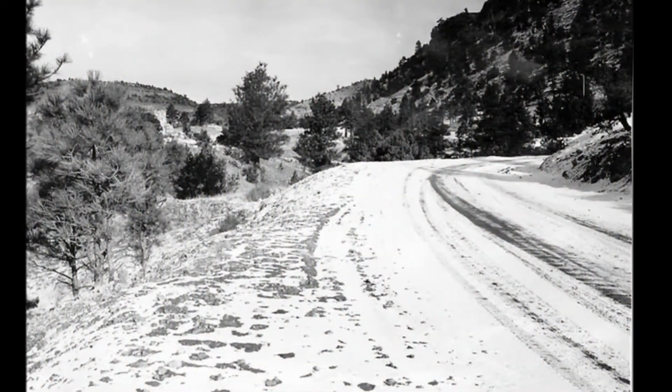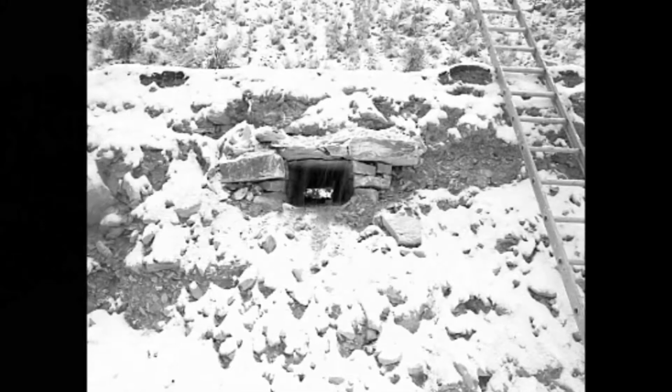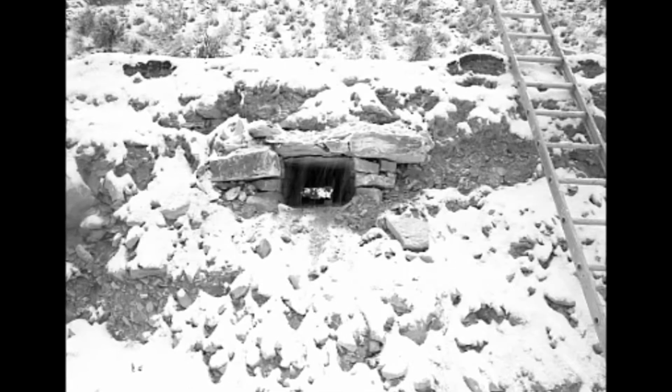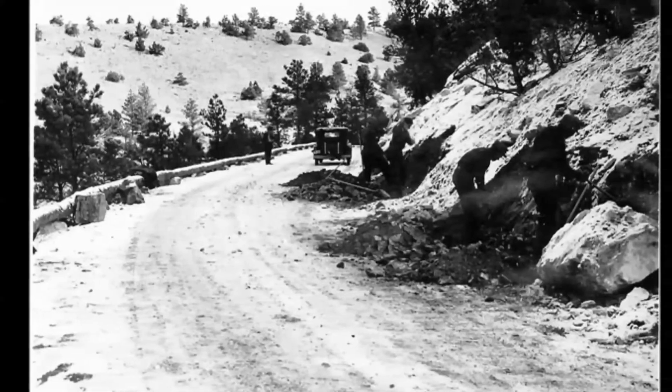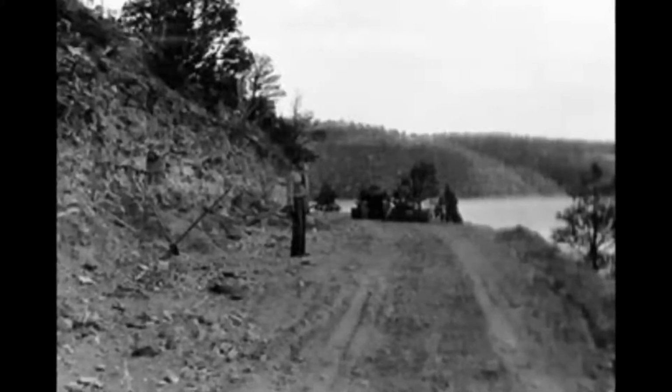Construction of Lakeshore Drive went on year-round, and anyone who spent a winter in Wyoming knows that it certainly can get cold here. Using dynamite in cold conditions has one major downside. It freezes and loses plasticity at 45 degrees Fahrenheit, making it difficult to ignite and explode safely.